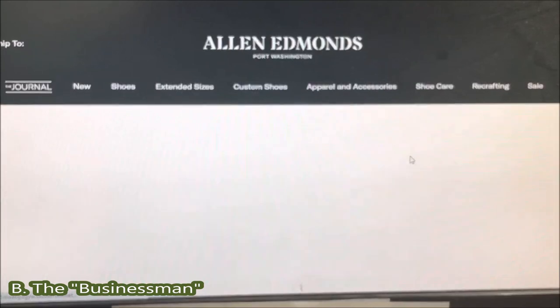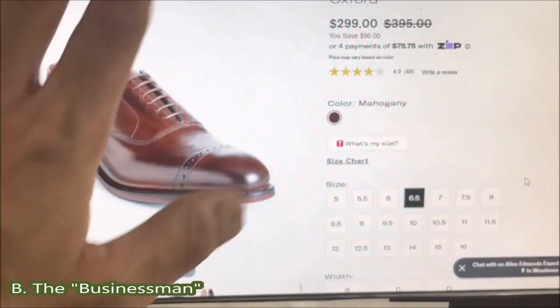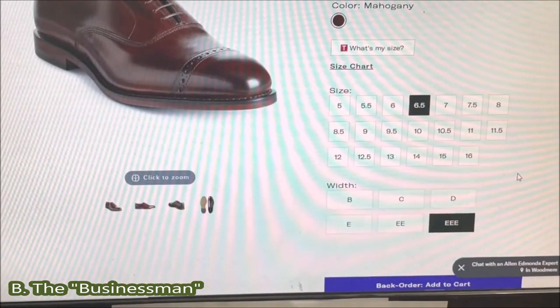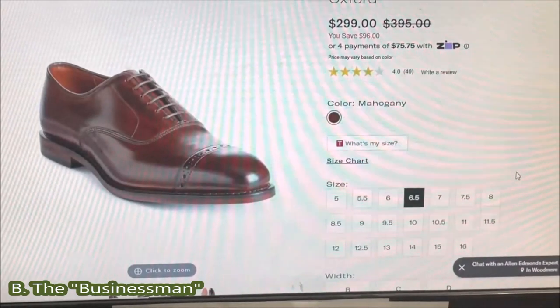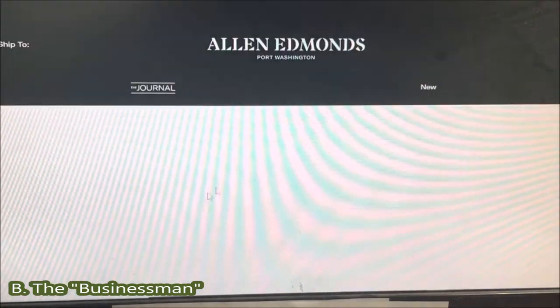But let's look real quick. I just did a search for Fifth Avenue, and let's see what comes up. This is the Fifth Avenue in mahogany, and here you can see it's available in basically all of their sizes and all of their widths at the $300 price point. That would be a fair buy for this one, although that one does have the leather sole on it.